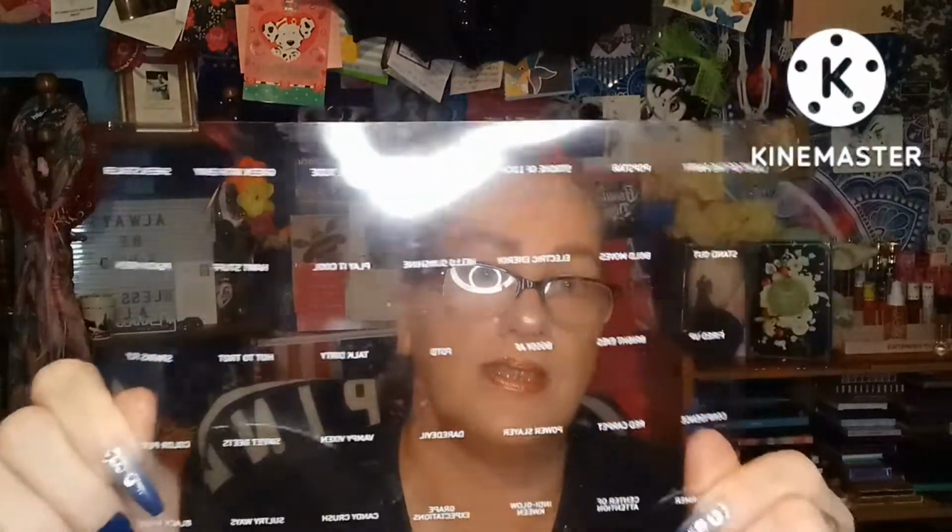Let's see. I'm going to put this upright so I can tell you the names of the shades. That's one of the things I love about Morphe palettes. You get these, and it tells you the shade names, and it makes it a lot easier than trying to go like this. It's easier to read these. It really is. Even without my glasses, I can see them pretty good.